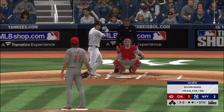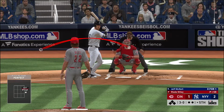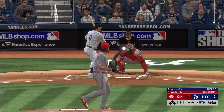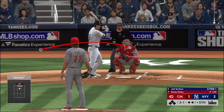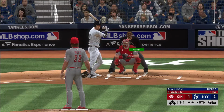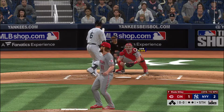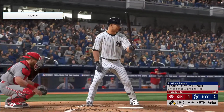Three and 0 now. If I'm in the box right now, I'm coming unglued. He is going to throw something over the heart of the plate. And a good comeback there. It's 3-1. And that misses, ball 4 now. It's a leadoff walk to get the home half of the 5th underway.